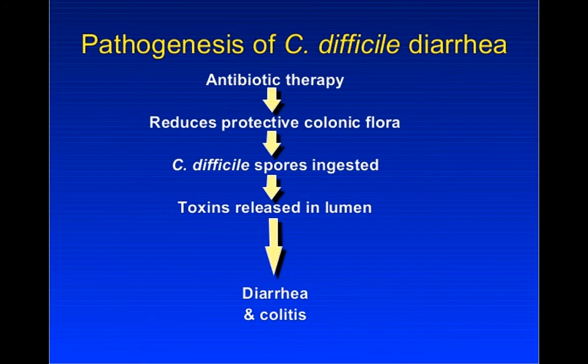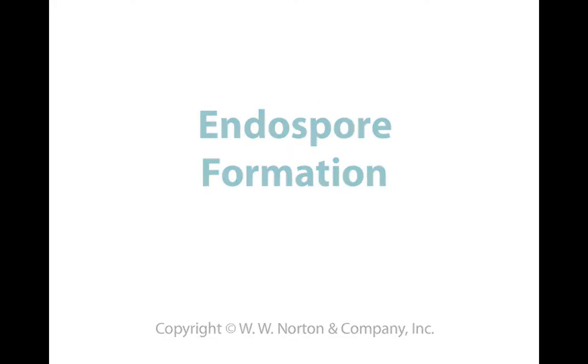We're going to come back and talk about this later on in the class when we're actually talking about disease mechanisms, because the disease mechanisms that go with this are fascinating. But this is just my attempt to show you one of the reasons why it's important that you understand something about spore formation and its difficulty.